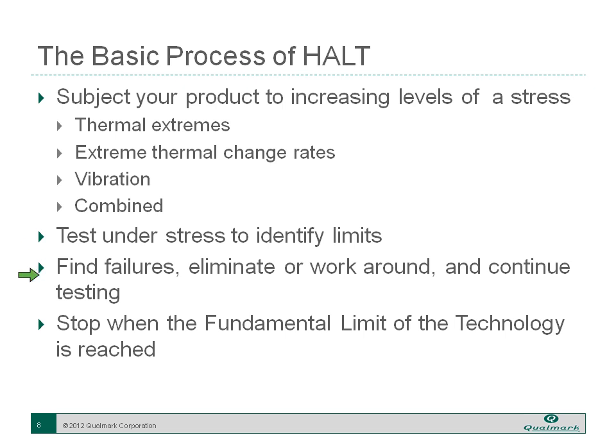When you're in a HALT, you're finding failures, quickly eliminating them, working around them or ignoring them if you can, and continuing so that you get as much information as you can, stopping when we hit what we call the fundamental limit of the technology. And in HALT, that is the point where further improvement isn't practical or attainable without spending huge sums of money making fundamental changes in the product design. That's not what HALT's about. It's about eliminating the weak links before you get to that point.